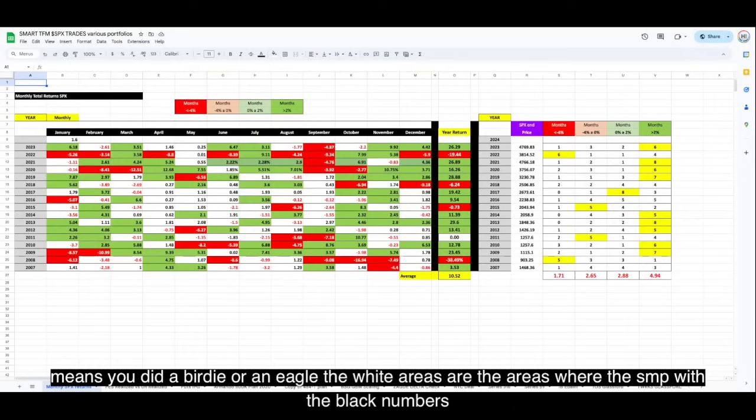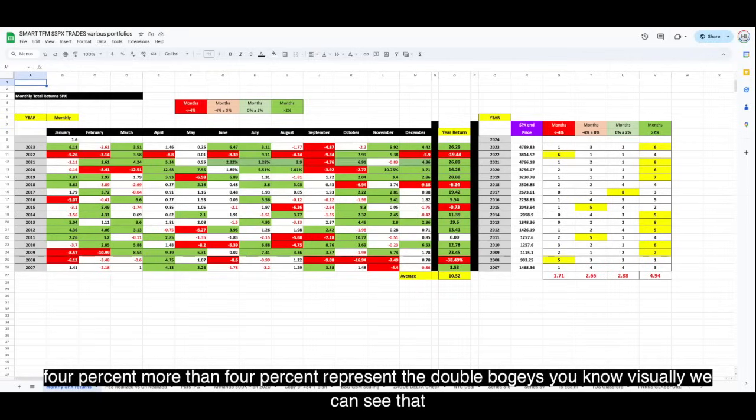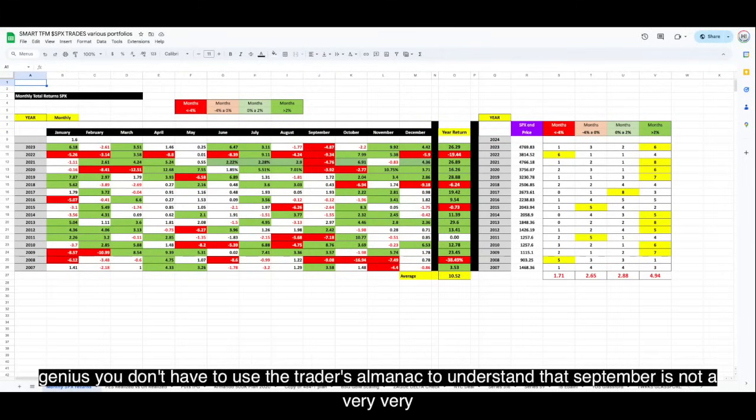The white areas are the areas where the S&P, with the black numbers, went up from 0 to 2%. With the white, with the red numbers, that means that the S&P went down from 0 to 2%. And the red ones are the ones that went down more than 4%. More than 4% represent the double bogeys. You know, visually, we can see that the month of September is not a very, very friendly month. And you don't have to be a genius. You don't have to use the Trader's Almanac to understand that September is not a very, very friendly month.